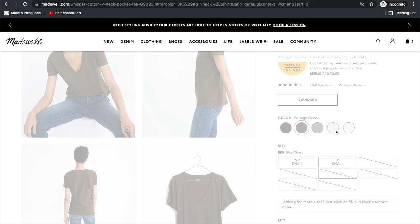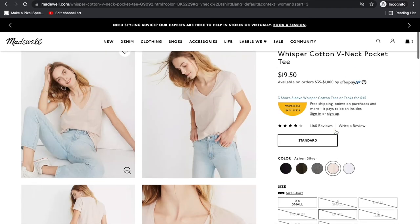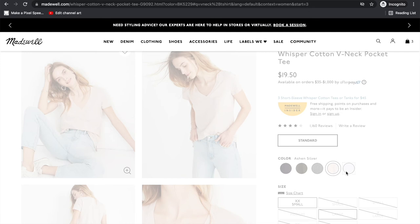Let a bigger girl live. Damn. This is not for my skin color. This is for the rice paper girls. The rice paper girls. Okay. Let's go into our bag and delete that other thing.